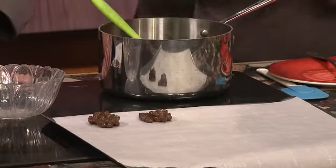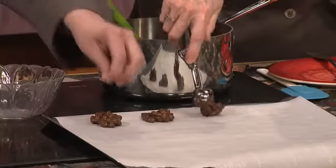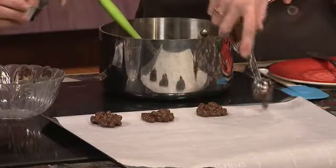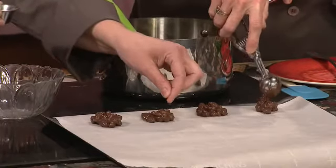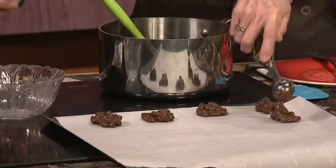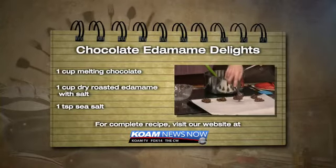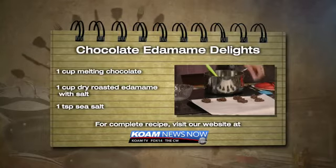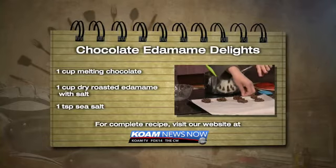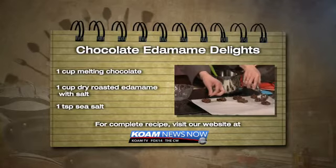And what you're going to do is you have coarse salt there, and you're going to sprinkle that on top of each candy. And it almost, this time of year, looks like a little snow. But the combination of the chocolate, the sweet, and the coarse sea salt really makes a delightful candy. I feel like if you get a Christmas tin and fill them up with these, absolutely, better than the store-bought ones.